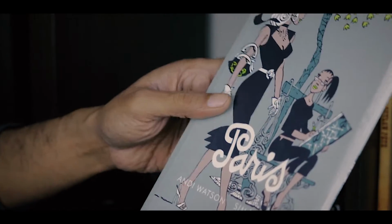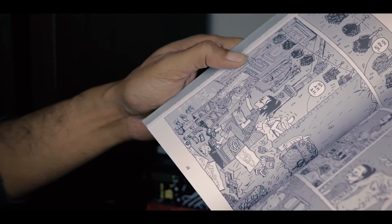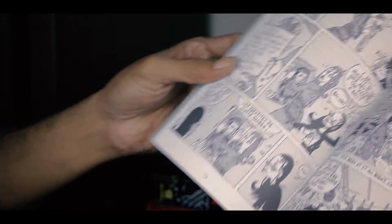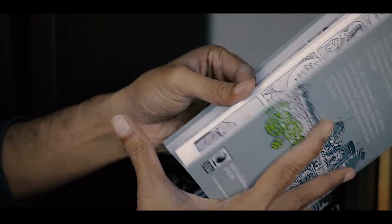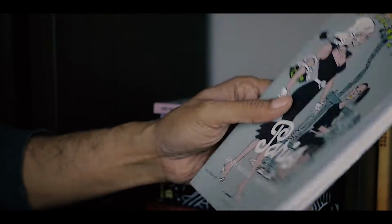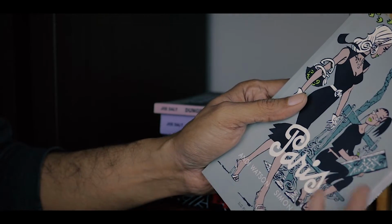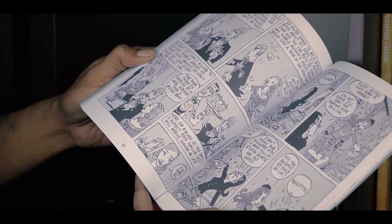Paris by Andy Watson and Simon Gain is also a great comic and one of those comics that I hear very little about. It's terrifically drawn. The art by Simon Gain reminds me of Indian artist Mario Miranda, but the story is just a wonderful love story between these two women in the 60s or 70s in Paris. A terrific love story, beautifully told.